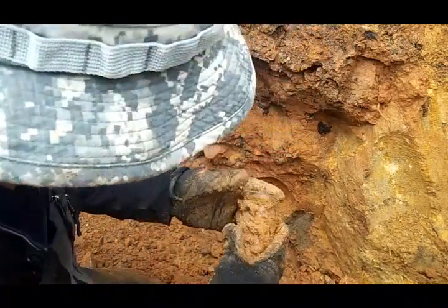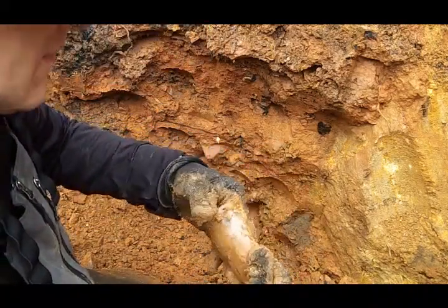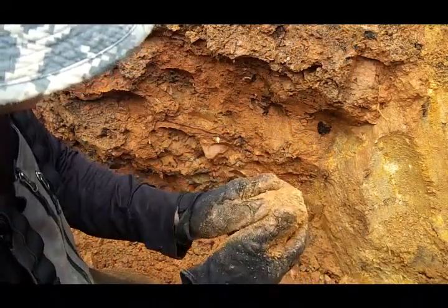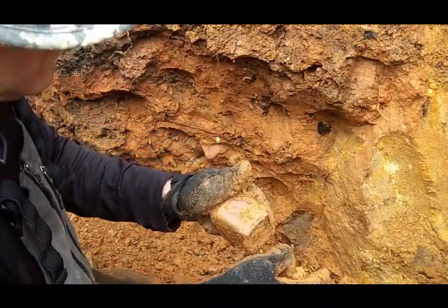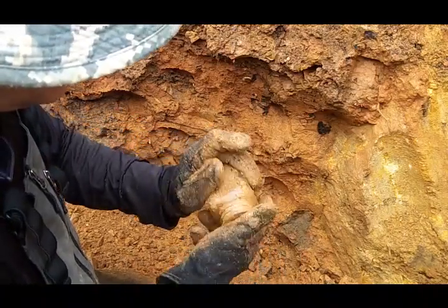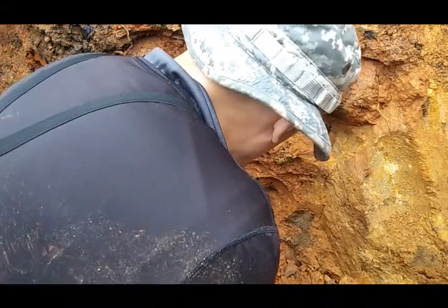But there's something right here. Interesting looking. Oh, it's a food product. Had that neat little top on it. See it? Oh, this is one of those nice little frosted jars. I have one home in my collection. This one's cracked. Nice frosted jar. All cracked up.